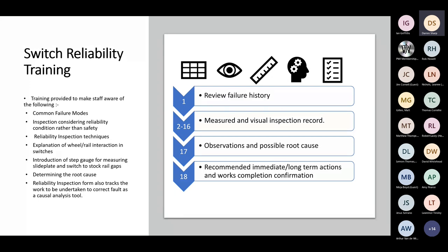So that's really the sort of four-stage process for the form. Review the failure history, and we had some good access to failure history. A lot of it was annotated and free text, so we had to do a lot of searching and finding for certain words and so on. And we apply this sort of measured and visual inspection for reliability. Look at the observations and then create these sort of possible root causes, and then we recommend what we think is the sort of immediate or long-term actions to eliminate the problem.